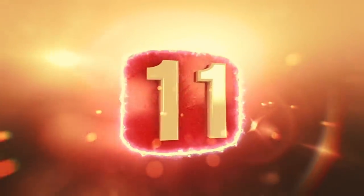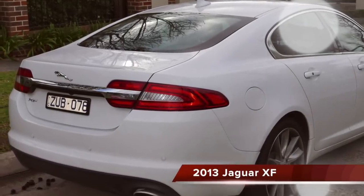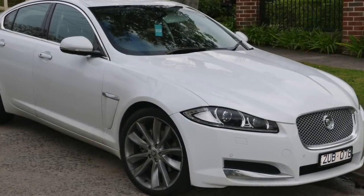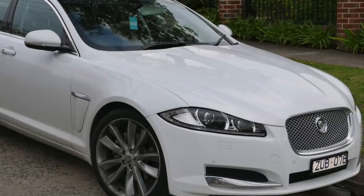Number 11, 2013 Jaguar XF. If you can hear the purr of this Jaguar, you might have made a good choice at the used car dealership that'll make you look rich. It's understandable that $20,000 can still be out of people's price range, but you're certainly getting yourself a whole lot of car for just waiting 5 years after it comes out.